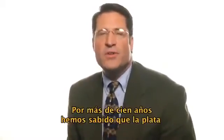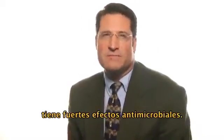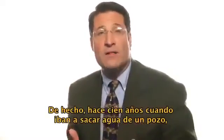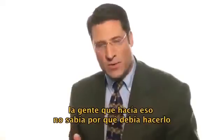Silver is another technology that's been developed for the Xpress power strips. Now, for more than 100 years, we've understood that silver has strong antimicrobial effects. In fact, 100 years ago, when they would draw water out of a well, often a silver coin would be introduced into it. Now, the people who did that weren't sure why they were doing that.